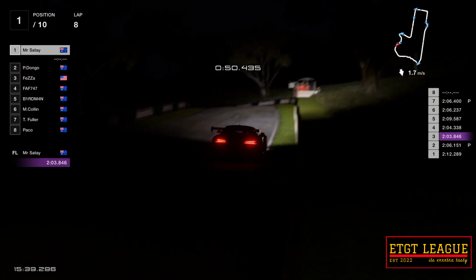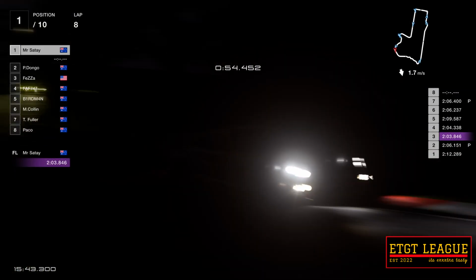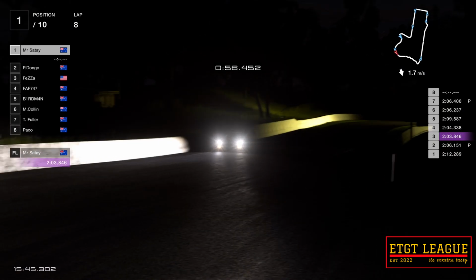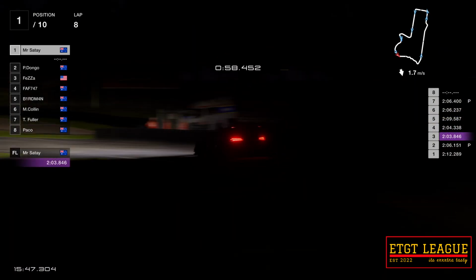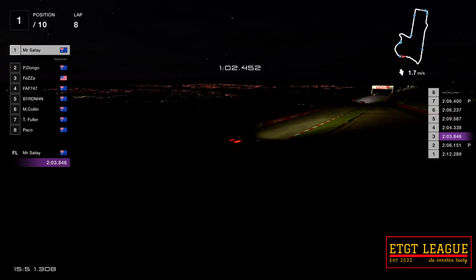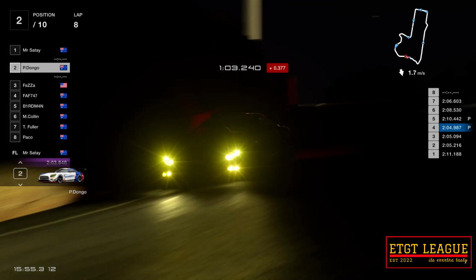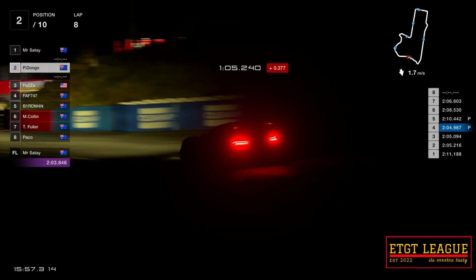As we watch the leader here, Chris Patajak. He started in fourth place and he's kept it clean. Did the overtakes and the good start, and now he's up to first. Getting into a rhythm here. He's got Peter Dongo just behind him as they head down the dipper.